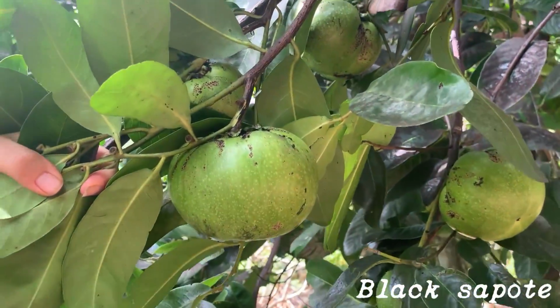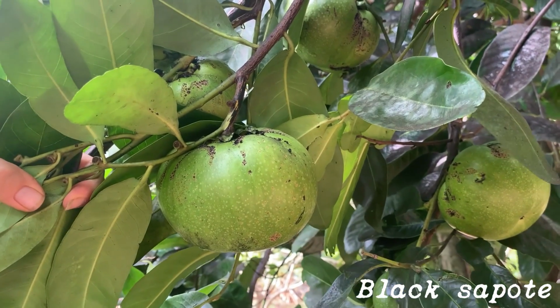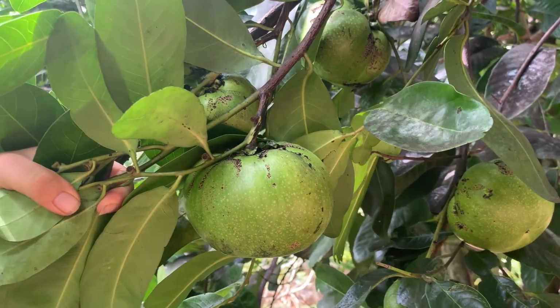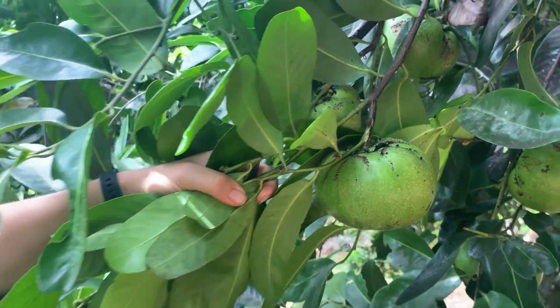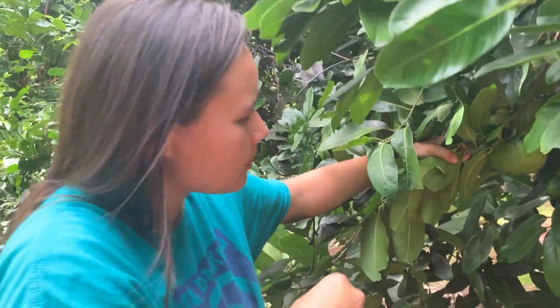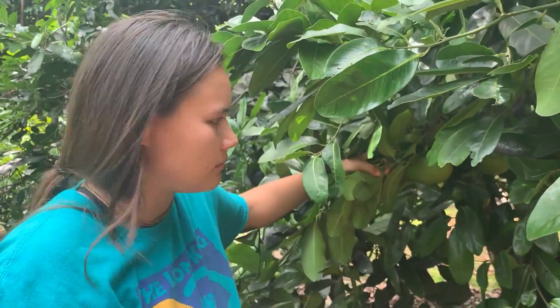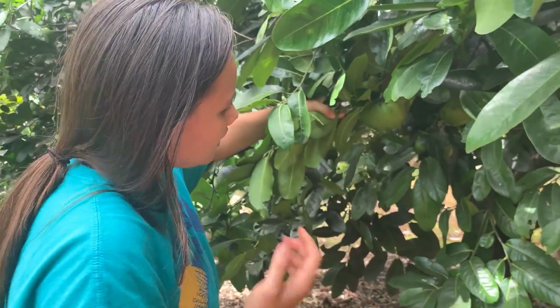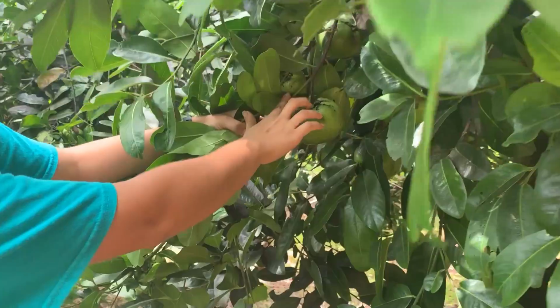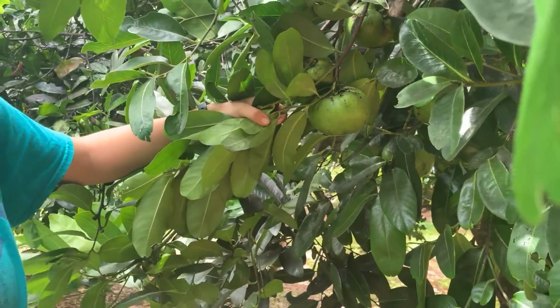This is black sapote. It's in the persimmon family. This is a chocolate substitute. You wait for this to get soft and black and mushy. Cut it, split it in half. You can put whipped cream on top, and it tastes like a chocolate mousse. You can make a pie with this. It's really good. I like it with vanilla ice cream. And you have to wait until the leaves come up, and then that's when you know it's ready to pick.